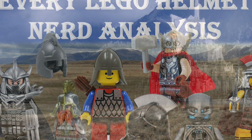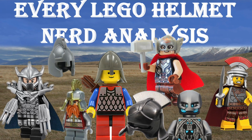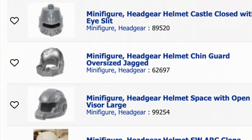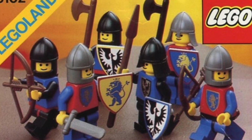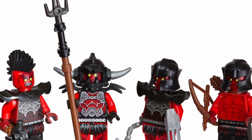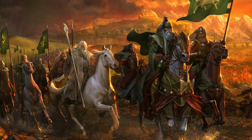Now, onto the video. When designing your armies of LEGO minifigures, headgear is a major consideration. LEGO has produced nearly 100 different helmet designs, and it's often easy to forget what's out there. Today, we'll be going through every LEGO helmet you could use. Please note that these are only fantasy helmets. Star Wars and generic space headgear is not on this list, and due to the number of options, I will be going pretty fast, so let's get into it.